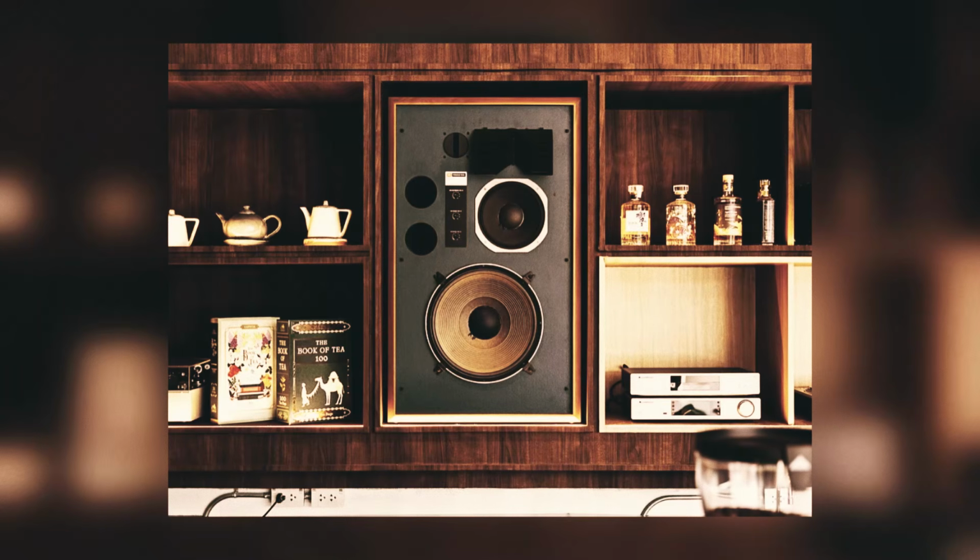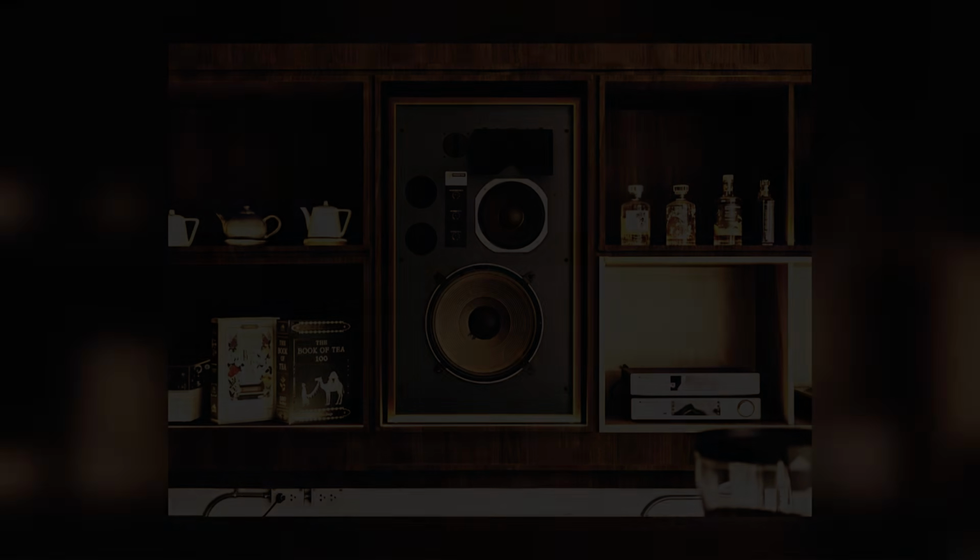That someone turned out to be a photographer born in Tokyo in August of 1978, almost exactly when the 4343 was conquering the Japanese market. It is a coincidence he likes to mention himself, saying that since these speakers are older than he is, he treats them as his seniors.